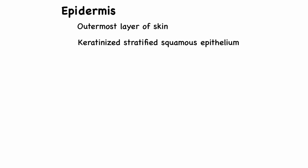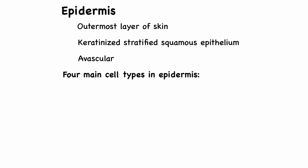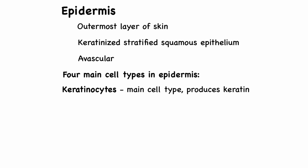The epidermis is the outermost layer of the skin. It's composed primarily of keratinized, stratified squamous epithelium. As I mentioned before, it is avascular, so it relies on diffusion from the dermis for nutrients. The four main cell types that we'll see in the epidermis are keratinocytes. This is the main cell type that we find in the epidermis. These cells produce keratin, a structural protein that strengthens the skin and contributes to its water-resistant properties.